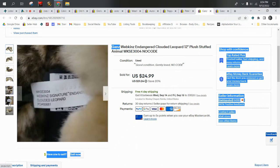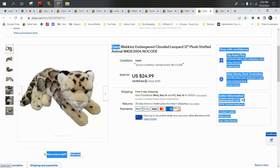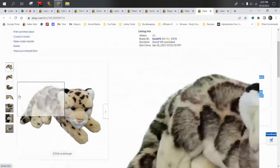But yes, look for these signatures and the Endangered especially. He sold on a best offer of $22.49, and he was like a 50-cent plush.